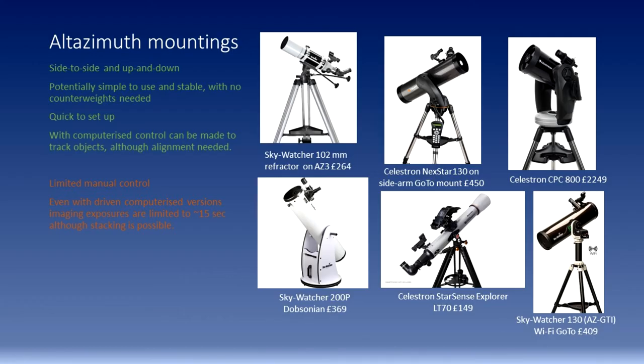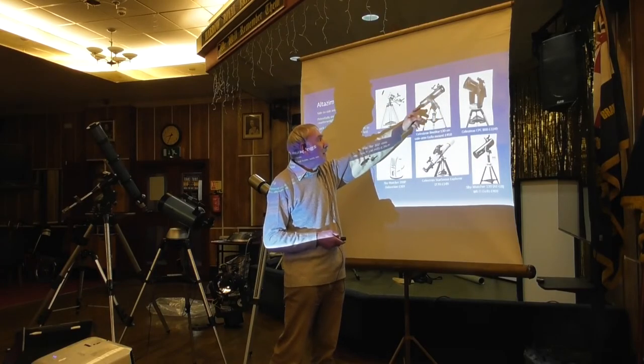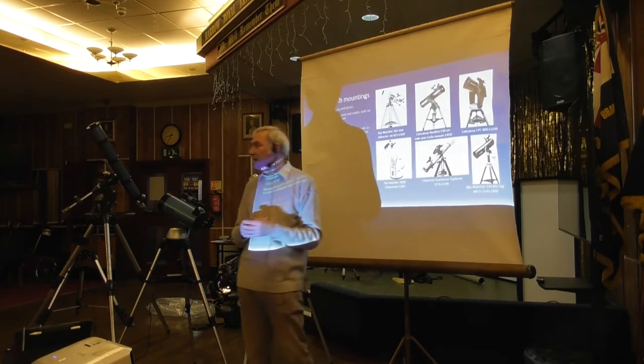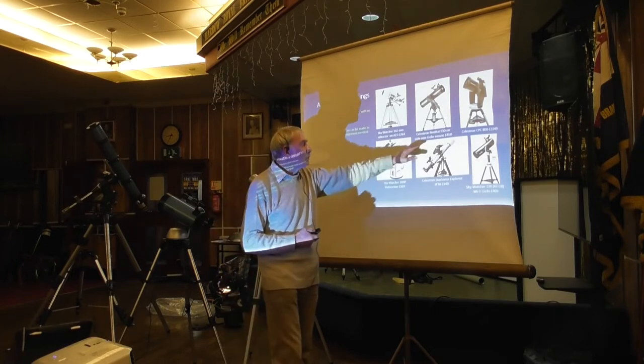So a few examples: Skywatcher 102 refractor on an AZ3 like the one I've got here, £264. That is a 102mm refractor, isn't it? On a simple mount that will set you back £264, and we're talking about an achromatic telescope. Celestron Nexstar 130 on a single-arm Go2. This is also an altaz, but it's just got one arm holding the telescope, and it's got a Go2 system. So you need to align these on the sky first of all, and I think Tim will explain how it's done with this model. That will cost you £450.